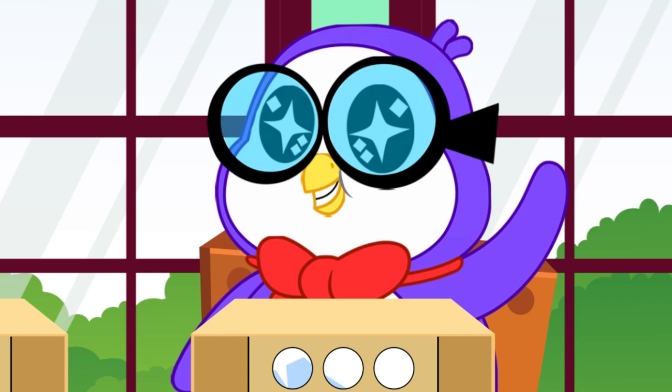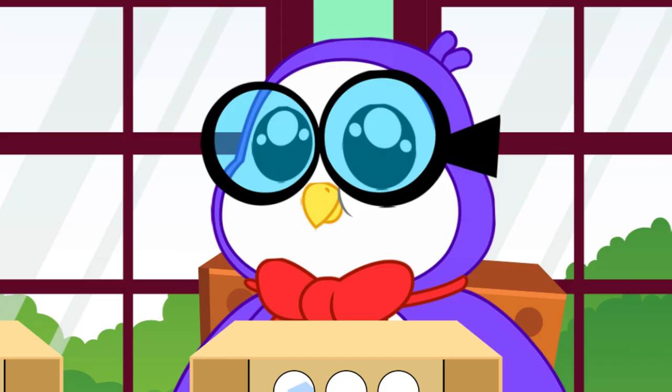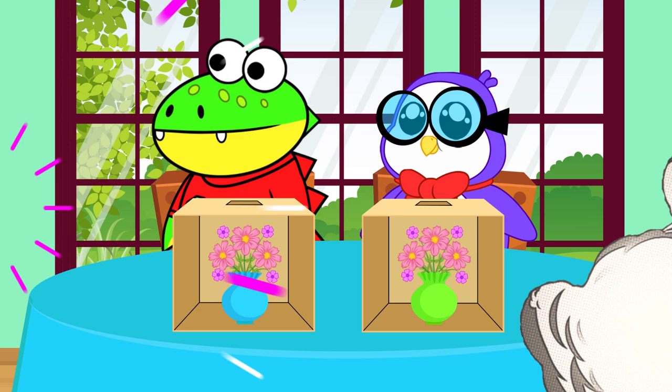Oh, I think I know. Is it a soccer ball? Great job, Peck. It is a soccer ball. Looks like Peck is up 2-1. Nice one, Peck. How did you figure it out? I was playing soccer with Alpha Alexa last week, and I remember the black and white pattern on the ball. Looking good! Nice work, guys. Y'all used your sense of sight to see what was inside the box.